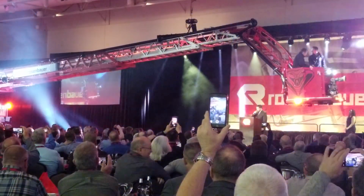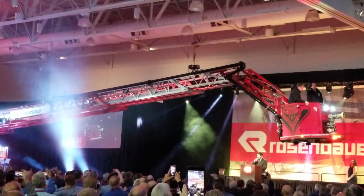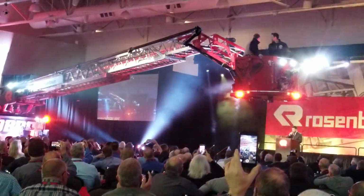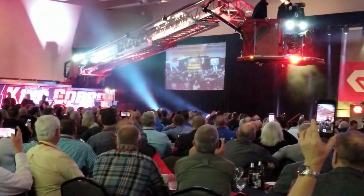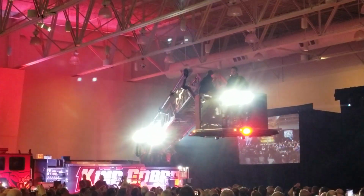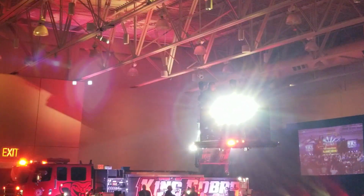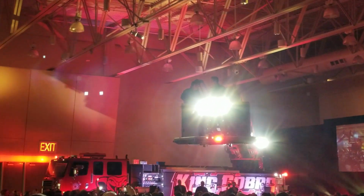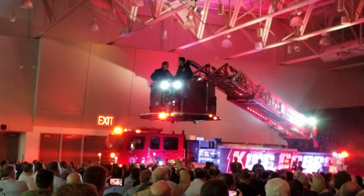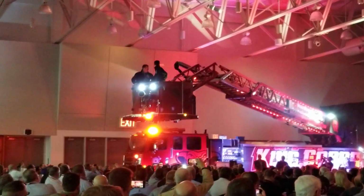This new 100-foot King Cobra not only has an 8-foot articulating jib, but it'll also allow you to operate 20 feet below grade and get up and over those parapet walls safely. This aerial also allows you to set up the platform directly in front of the cab and work in the tightest streets and alleyways. The King Cobra has an overall height of 12 feet with an overall length of 48 feet.